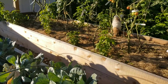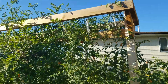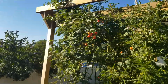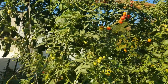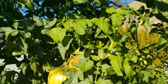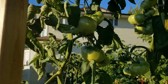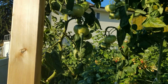Oh, Missy is in there trying to get tomatoes. There's my trellis, and I've still got some nice tomatoes coming on it. But with the cold that we're getting, or the cool, who knows how much longer we'll be able to get tomatoes off of it. But I need to get in here and harvest. Oh, I got a nice big orange one there. So I have lots of tomatoes, you know, good sized ones. I'll keep an eye on the weather, and I may just end up picking them and making green salsa.